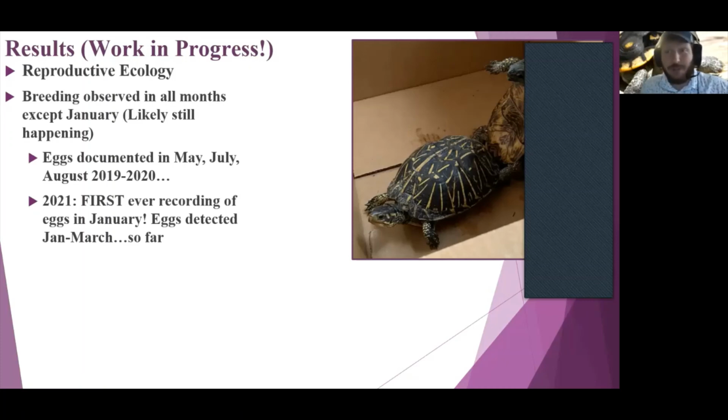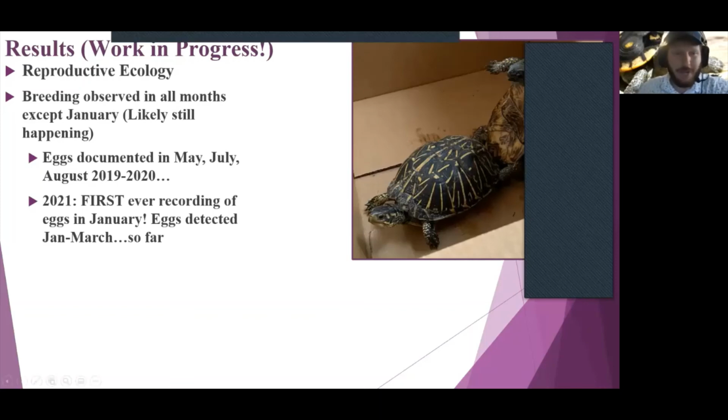box turtle populations could be documented as having eggs in January because they're all underground hibernating, or brumating, at this point in their life. They're not going to have eggs if they're under a foot of snow in some places in January, right? So discovering this is huge, and this is going to be a really great paper that we're going to write up on this early reproductive effort in box turtles.